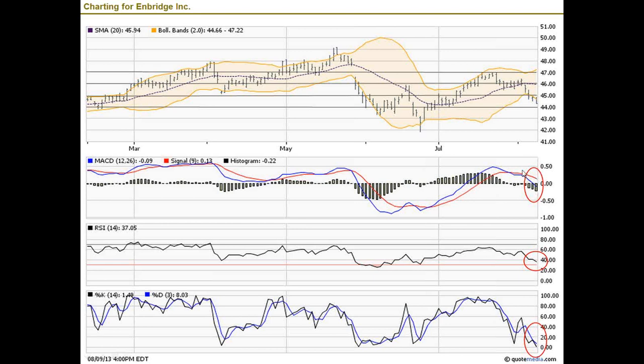MACD and the MACD histogram, again, we have growing negative bars on the histogram, the exact opposite of what we want to see. We want to see the bars shrink on the negative side, grow on the positive side. So we know that the lagging indicator is saying stay away, RSI is saying stay away, stochastic is saying stay away. So if you're going to trade Enbridge, I'm going to wait till these indicators turn higher before jumping in.